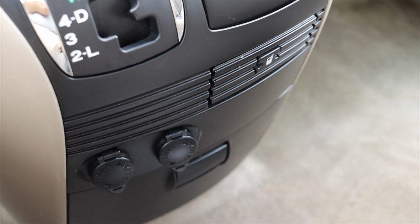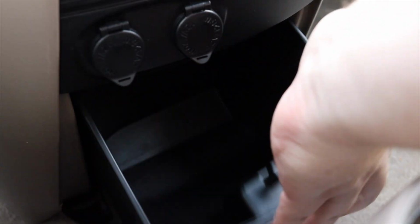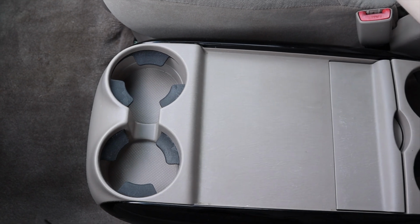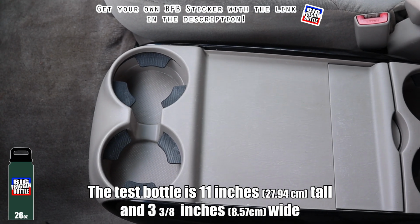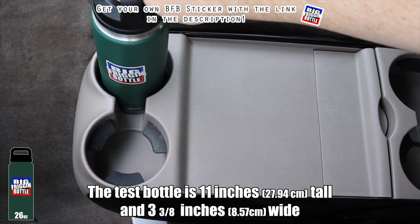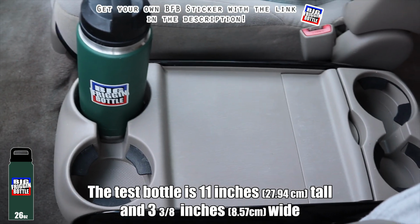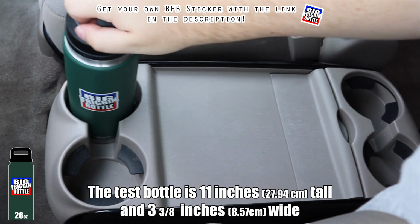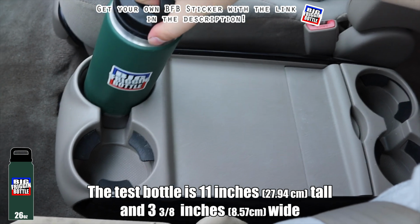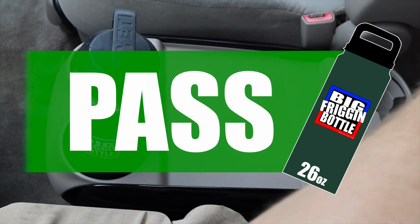And down below, I have two 12-volt outlets, a pop-out cup holder, and a giant storage compartment down at the bottom. Now, moving on to the actual center console, we have bigger cup holders, so we will do a big friggin' bottle test, and the big friggin' bottle fits in the Toyota Sienna. Now, it doesn't fit in that little cup holder on the dash, but these that are right by my leg, it fits perfectly. This is how you do it, and I'm very happy to see that the Toyota Sienna accommodates the big friggin' bottle, because that's what I look for in larger vehicles. I expect them to be able to carry it.